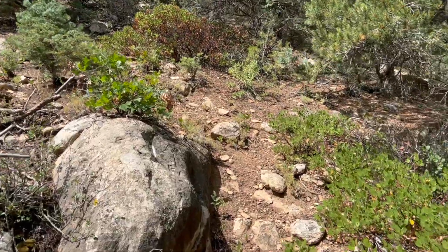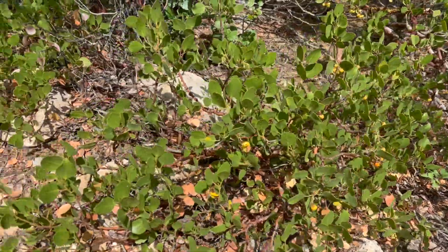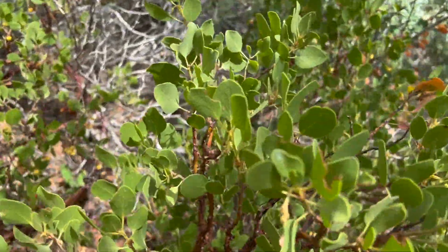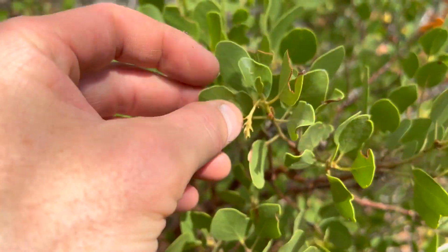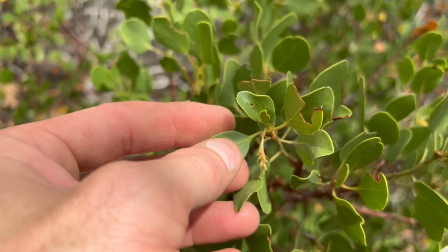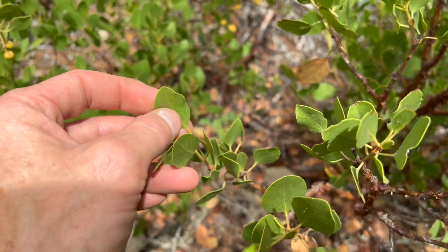Oh yay, I'm excited. Heading up this hill, and guess what we've got? Manzanita! I love the manzanita. These are such beautiful bushes. I'll remove my gloves here because I gotta feel that texture. Look at that, you've got the flower remnant there. When you touch them, they feel almost like cereal box cardboard texture. They're very stiff. They feel like if I were to fold it in half, that it would snap.